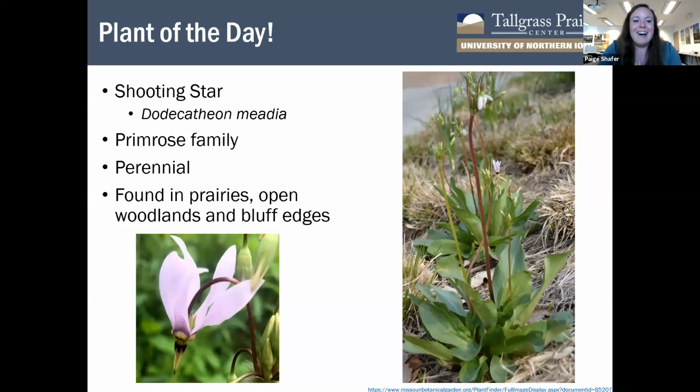It's really unique in its flower structure. As you can see, the petals are pushed back. It's not like a typical rosette where the petals are just staying kind of open. And the stamen right here is actually cone shaped, which is also unique. That's a good example of how different structures of flower organs can come together and help you identify plants.